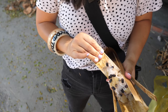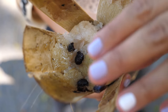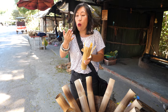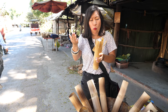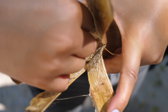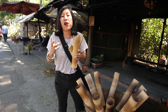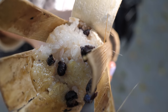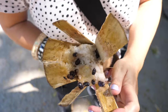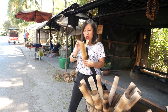All right, let's just get a big taste of this. So look, the sticky rice cooked with that coconut milk, so it's gonna be quite sweet, and then a big dollop of black beans in there. What I love about it is that it's not overly sweet. So you can really taste that coconut milk. It's quite strong, but it's not overpowering. The sticky rice is very gooey and gluggy and sticky, obviously. And then you've got those earthy black beans. This is neat, and I love how you can just hold on to your bamboo vessel and keep stripping it off as you keep snacking. It's gonna be perfect for the tuk-tuk ride.